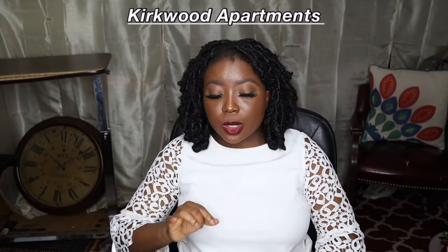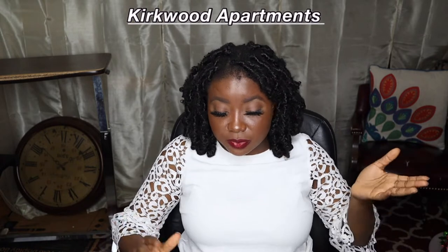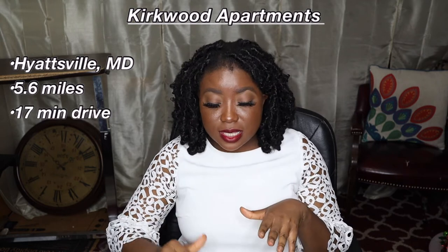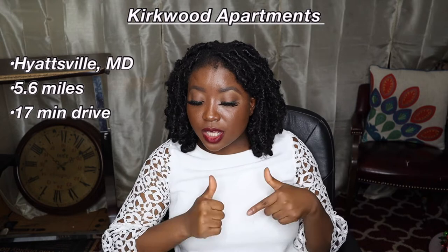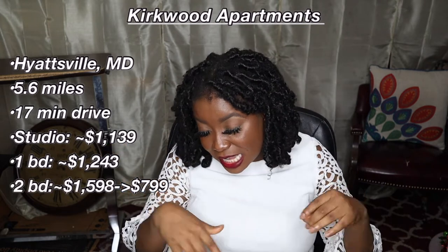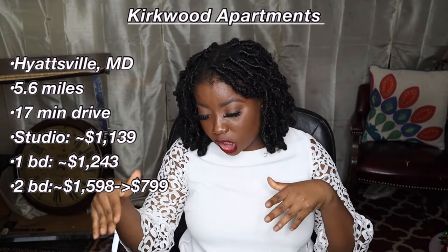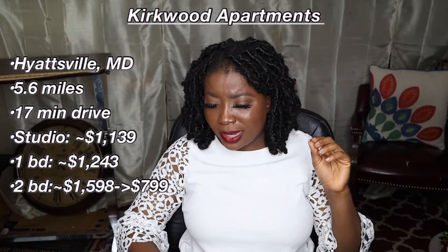Next one, is that the air? Y'all ignore the air. Kirkwood Apartments, this is, once again, really, really close to everything else. It's 10 minutes from V. So it's in Hyattsville, Maryland, 5.6 miles away, 17-minute drive. They offer studio to two bedroom options. The studio is $1,139. The one bedroom is $1,243. The two bedroom is $1,598. So divided by two would be $799 each person. That's really, really good. Y'all looking at these prices? $800 each month for a two bedroom? Y'all definitely check it out.